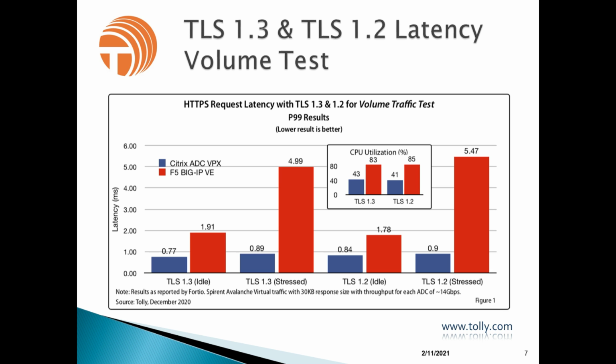I have a question on that. So idle and stressed, you say 14 gig, why not go all the way up? Well, the idle is basically a light load of 100 requests per second. So just something to keep it going. There's activity going through. It's not one request per second, but it certainly isn't meant anywhere to stress the ADC.